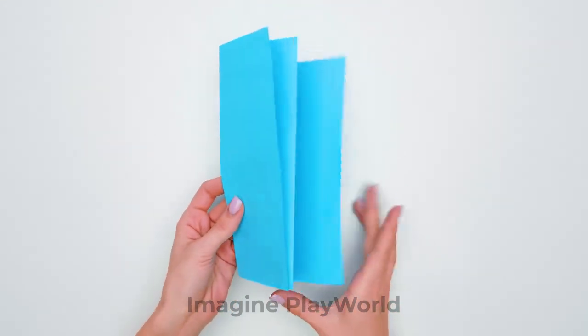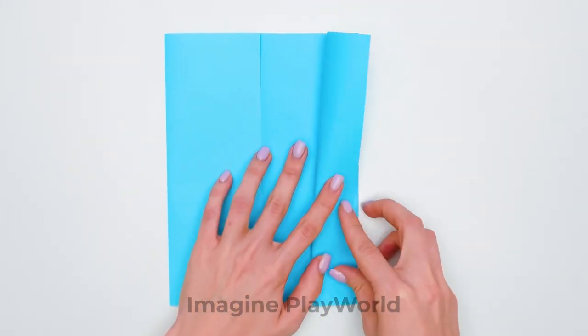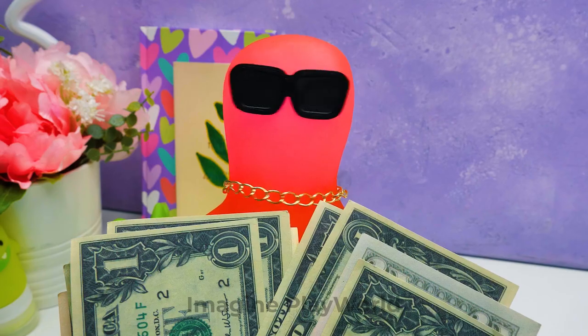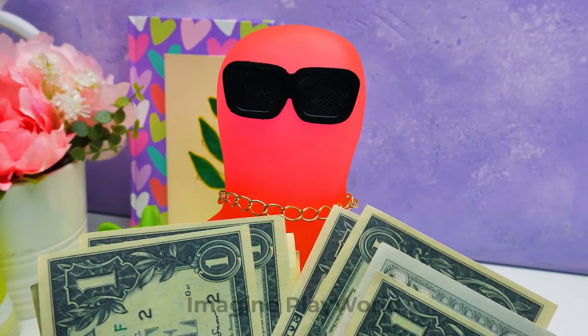All right, I think I got this one too. Here we go. So I'm folding this half this way. And I guess I'm done. But wait, Sammy, what exactly are we making here? This is going to be a paper wallet for real cash!